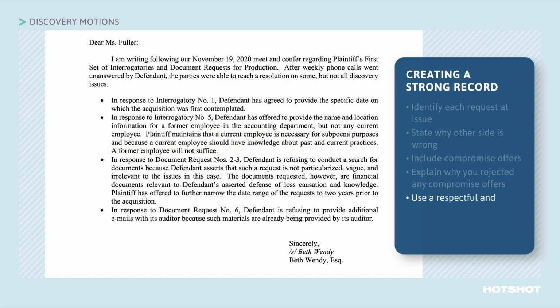Use a respectful and professional tone. This will look better if it ends up as an exhibit to a court filing. And note any indications that the other side isn't willing to engage, like slow responses or unreturned phone calls.